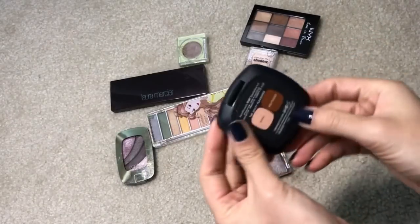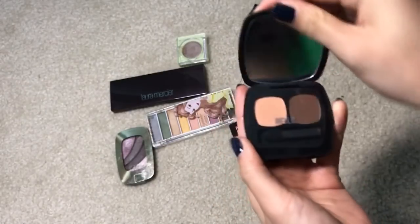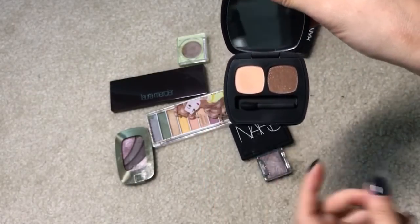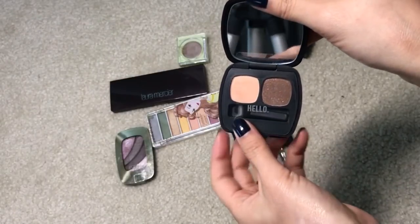This one is really boring, but I think I would keep it. This is a duo from Bare Minerals. They're really just boring shades, but they're new, and I just got them not too long ago. I think I'll keep them for a little longer.